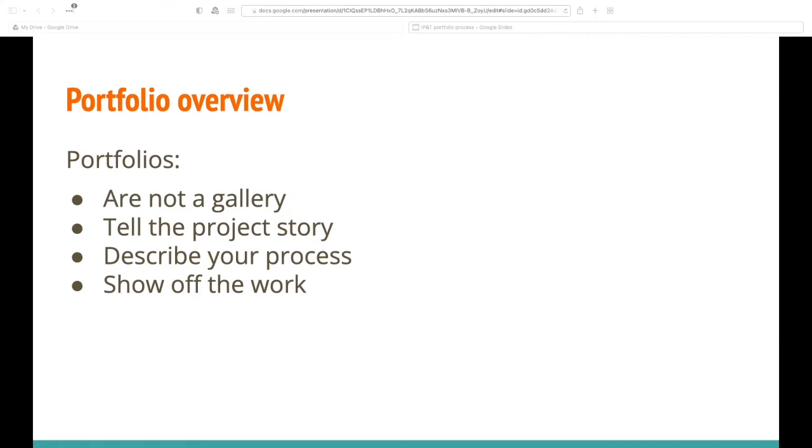Still good? Tanner, question? I don't know if this question will make sense, but what might be an example of something that is so granular, so detailed that it would not have a place in the portfolio?